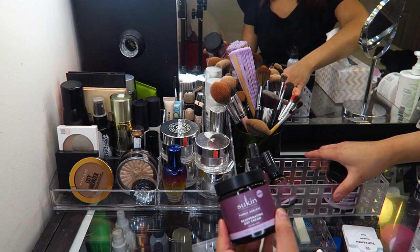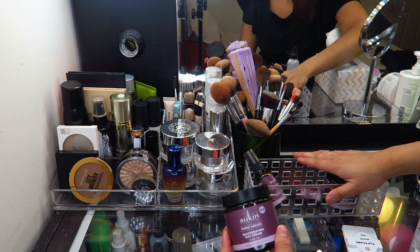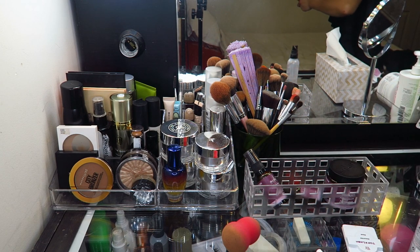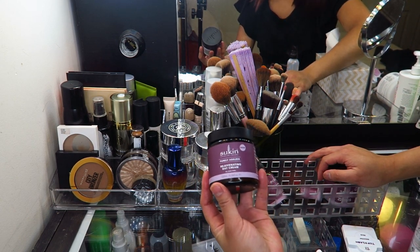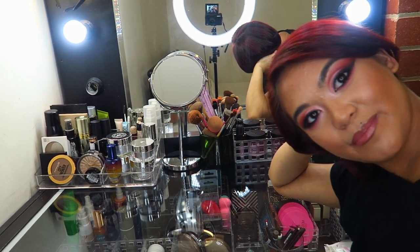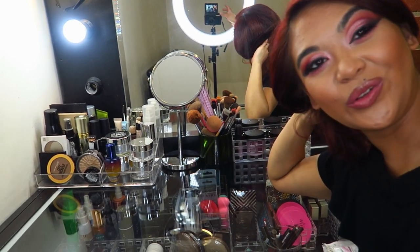This is a container here of some affordable drugstore skincare. So yeah, that's basically my, ooh, that's not a good angle at all.